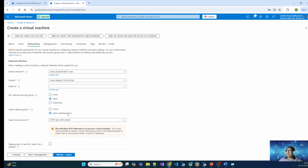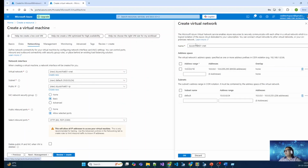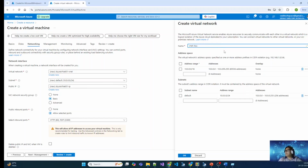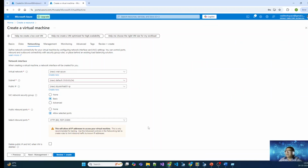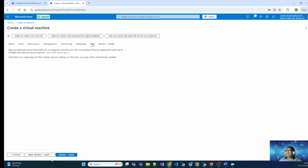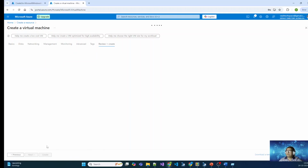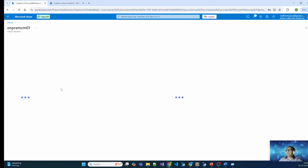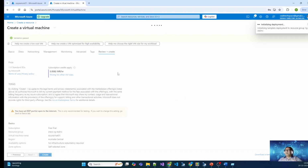I'm going to click on next, and here let's create a new virtual network. I'm naming it VNet_Azure for this environment, and I'm going to leave the address space at 10.0.0.0/16. The default is fine. Now I'm going to go next, next, next, next, next, and create. Once the validation is completed, we'll see this Azure virtual machine getting created.